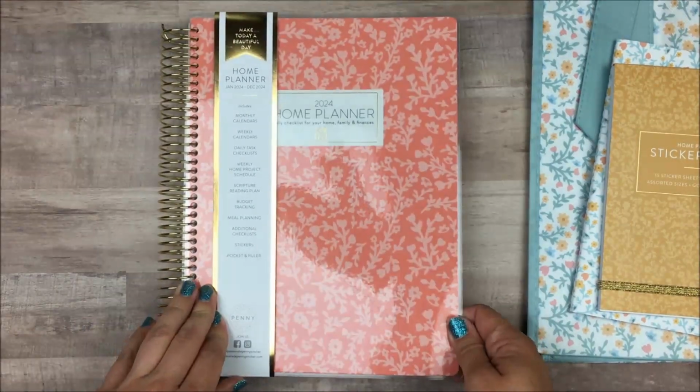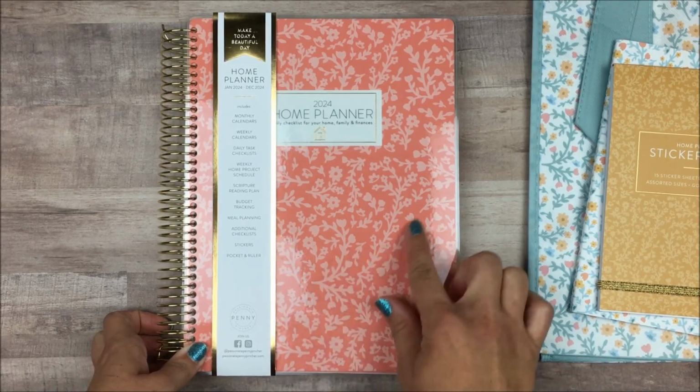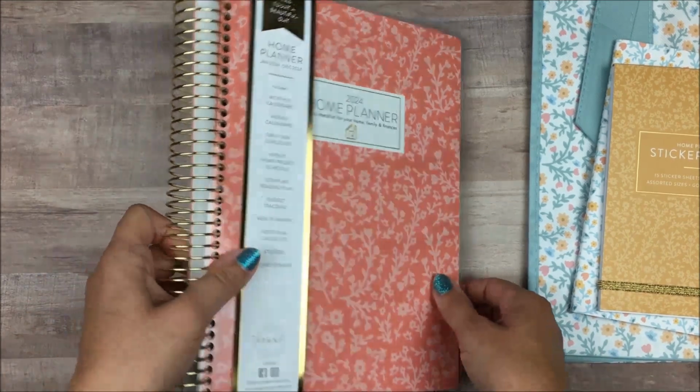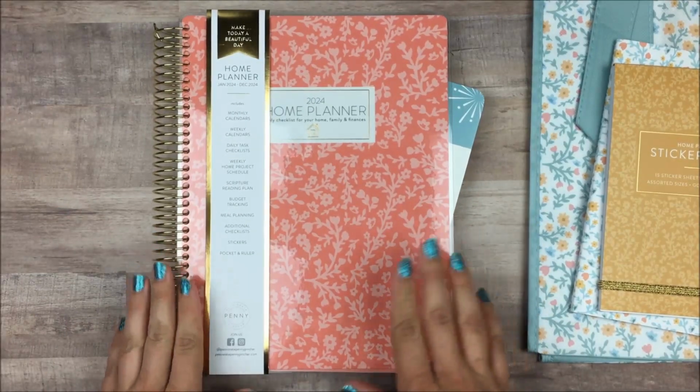I love this color. It's kind of a coral salmon color, and I just think it's so pretty, especially with the pink little flower details in the back. I just love it. I'm not even usually a fan of gold, and this light gold coil just matches it perfectly. And yeah, definitely, I just love this.